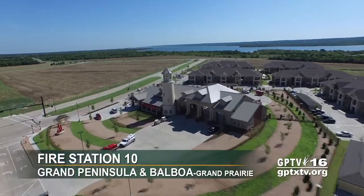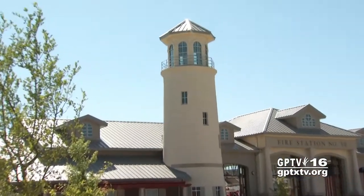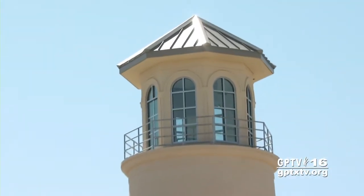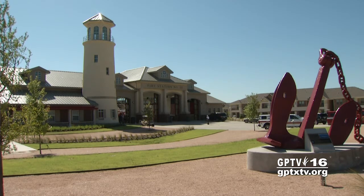Grand Prairie's newest fire station is ready for service on the peninsula of Joe Pool Lake. Fire Station 10 features a nautical motif, complete with a working lighthouse and other marine touches. And on the front lawn is a massive anchor from the USS Fort Fisher, a decommissioned Navy vessel.